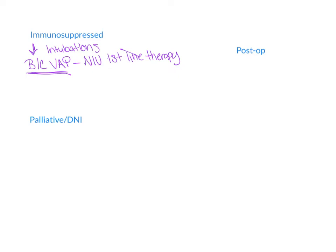So we use it only if it makes the patient more comfortable or to manage a reversible disorder. We don't want to put somebody on this, although it's non-invasive, we don't want to put anyone on this ventilator that's going to extend their life when they wouldn't want that. So only if it reverses a manageable disorder.